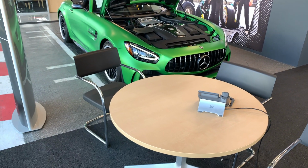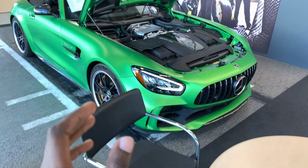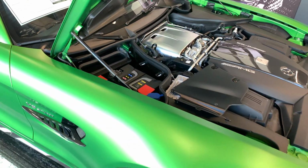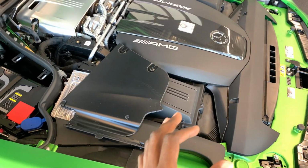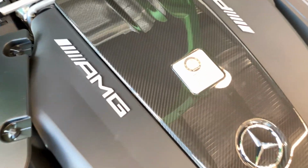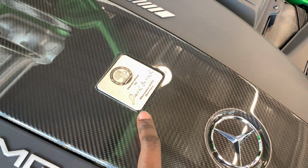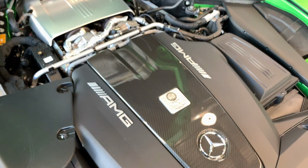Taking a look at this V8 Biturbo engine, 4-liter, produces a staggering 577 horsepower with 516 pound-feet of torque. Again, it's the handcrafted Mercedes engine. Let's take a look at the engine. This one was handcrafted by Daniel, Mercedes AMG Germany, and you can tell Dan did a phenomenal job on this engine.